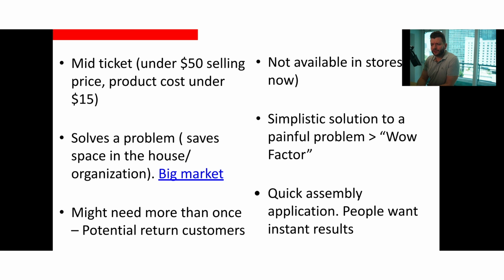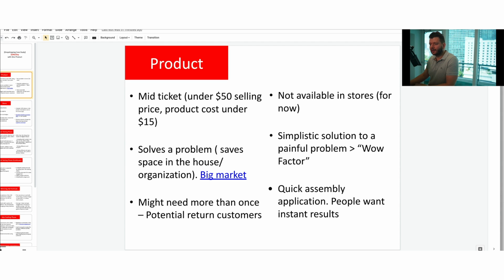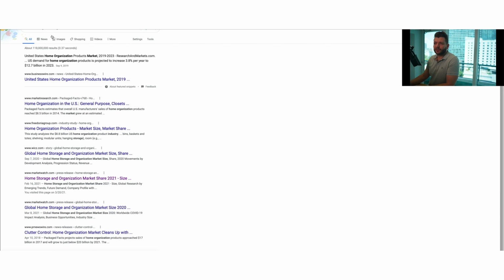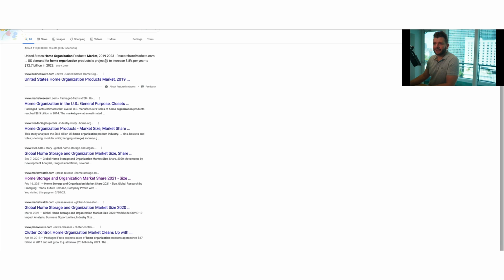Now this product solves a specific problem, right? It saves space in a house, organization. And one of the things that I see a lot of entrepreneurs not doing is the research before they jump on certain products. For example, this is the research for home storage and organization market size. So we always look at how big is the market that we want to penetrate, right? Whether we dropship or brand products, if we are going after some product, we want to see the size of that opportunity.